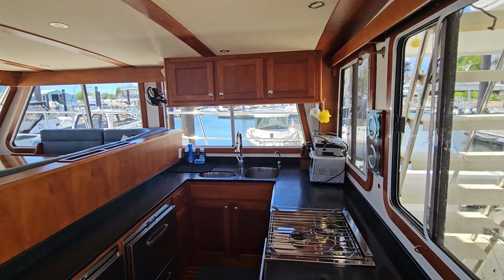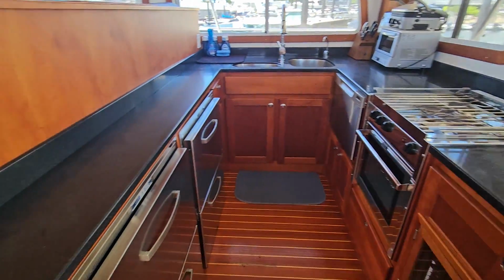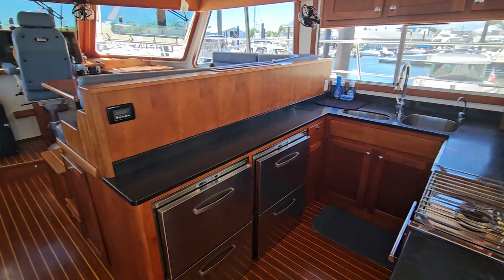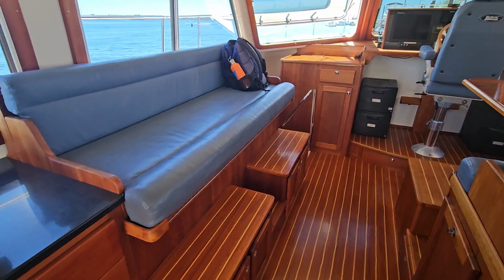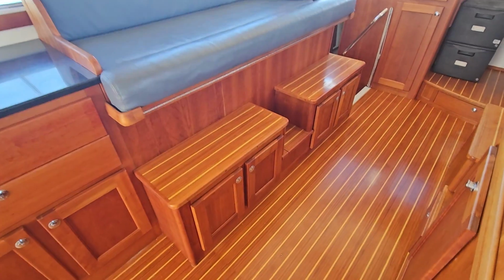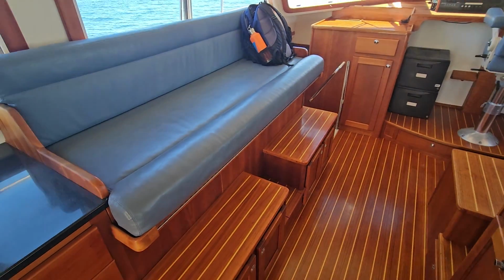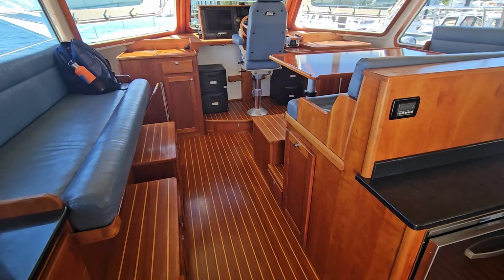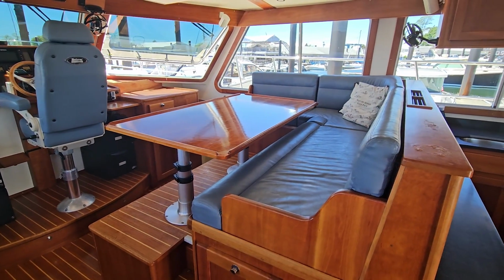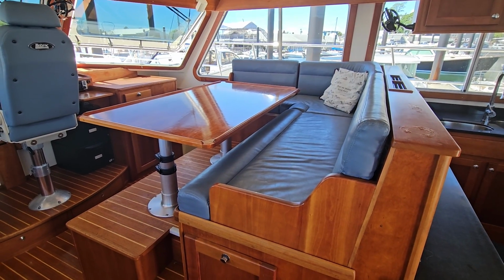Once again, let's just look at it. There's just storage everywhere. So you have the U-shaped galley to starboard, and as we come up the port side of the boat, we have a great bench seat off to the port side, storage down below again. This bench seat also folds out and becomes another berth, so your sleeping arrangements on this boat can be pretty unique. Off to the starboard we have an L-shaped settee with a table that drops down to another berth.